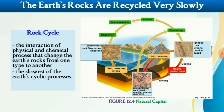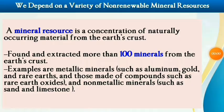The rock cycle is the slowest of the Earth's cyclic processes and plays the major role in the formation of concentrated deposits of non-renewable mineral resources. We depend on a variety of non-renewable mineral resources. A mineral resource is a concentration of naturally occurring material from the Earth's crust. We have found and extracted more than 100 minerals from the Earth's crust. Examples are metallic minerals such as aluminum, gold, and rare earths, and those made of compounds such as rare earth oxides, and non-metallic minerals such as sand and limestone.